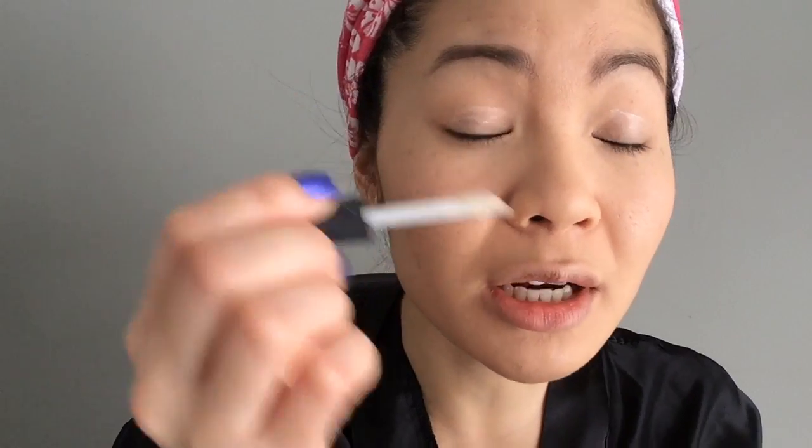All right, I'm gonna take the NARS Smudge Proof Eyeshadow Base. This is just a sample that I got, but I've heard really good things about this, so maybe I'll end up buying a larger size.